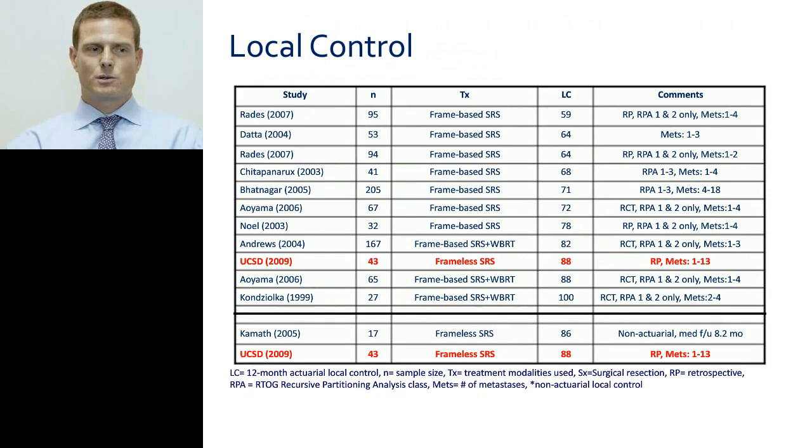And this control rate compared very favorably to those of other reported series, both frame-based and frameless, as shown in the red here, with our crude local control at 88%. The crude number is shown there because the other series reported crude numbers. So we felt like we were able to abandon the frame and not sacrifice precision nor accuracy.